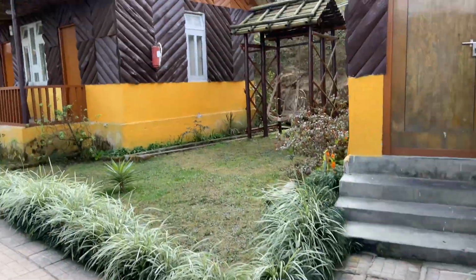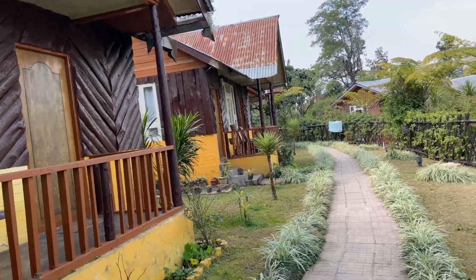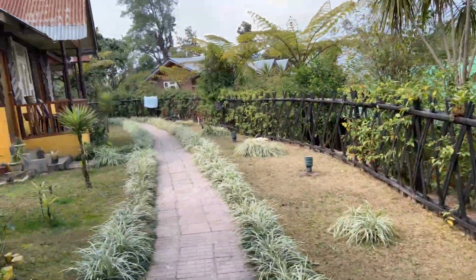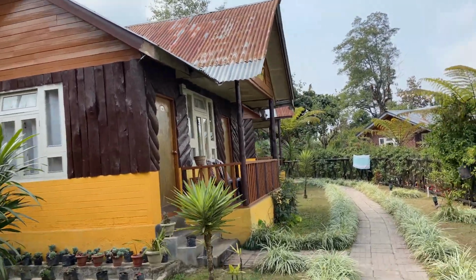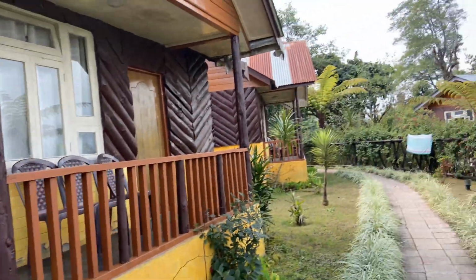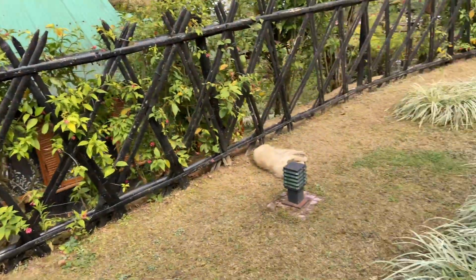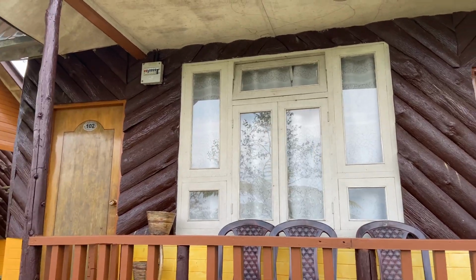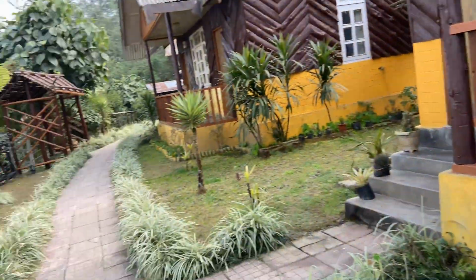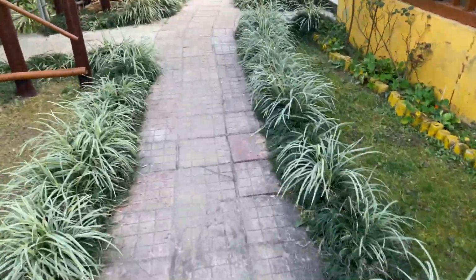Again going to top floor. So these are the suite rooms. And that's our room 1 or 2. This one is our room. So this floor has all the suite rooms which can accommodate 3 people, as you know. And the second floor we have double bedrooms. I'll show you.